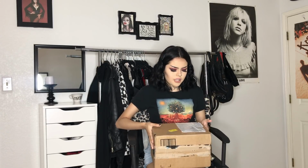So I'm going to be unboxing it. I got this in the mail yesterday. It actually came pretty quick. The listing says that it usually takes a week to 2 weeks, but I actually got it in about a week, maybe even less, I don't know. It's very similar to Internet Girl's bundles. I'll put the description somewhere on the screen.